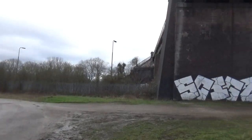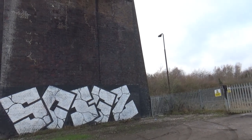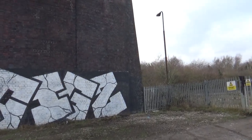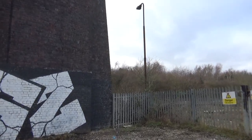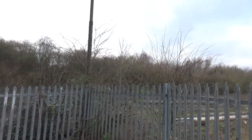So I've come back underneath the viaduct. See if we can catch a spot here. We've got the Tinsley to Bardon Hill coming through, so if I can catch it here. It doesn't look that great, to be fair, but it's coming up quite quick now, so I'm committed, so I'll have to film it from here.